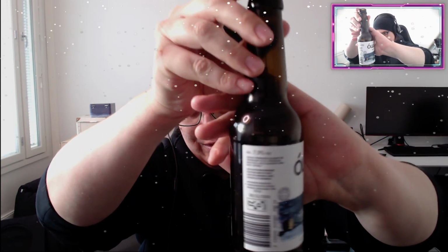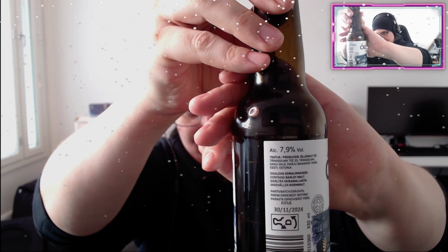It's well roasted malt, very malty, a bit somewhat sweet, as this type of beers often are. It's not as often with Baltic porters or porters, but with imperial stout that I love. And this has 7.9. Oops, I can't make it focus. Sorry, but it's 7.9% alcohol by volume, and it's made in Estonia.